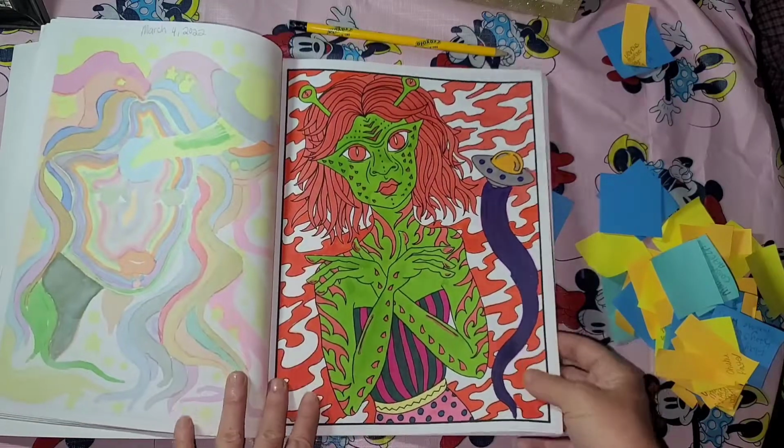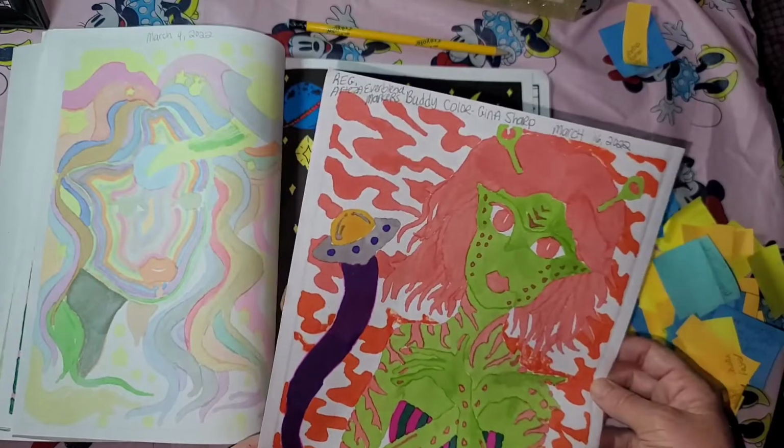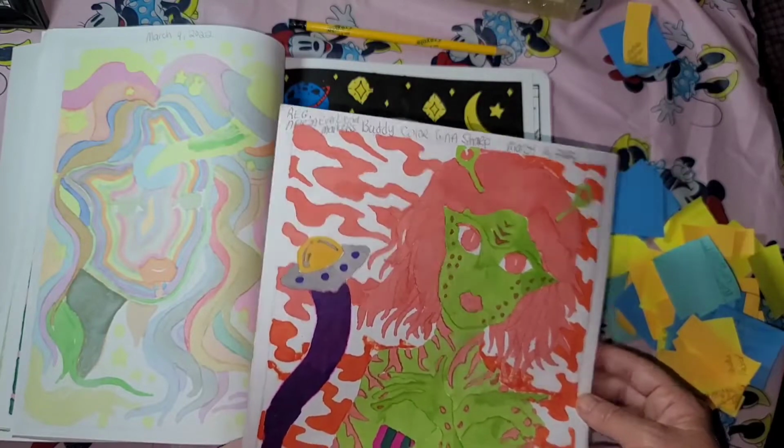And this one right here was a buddy color with Gina Sharp. And I used REG markers and Arteza Everloom markers on this one. And I did this on March the 16th.